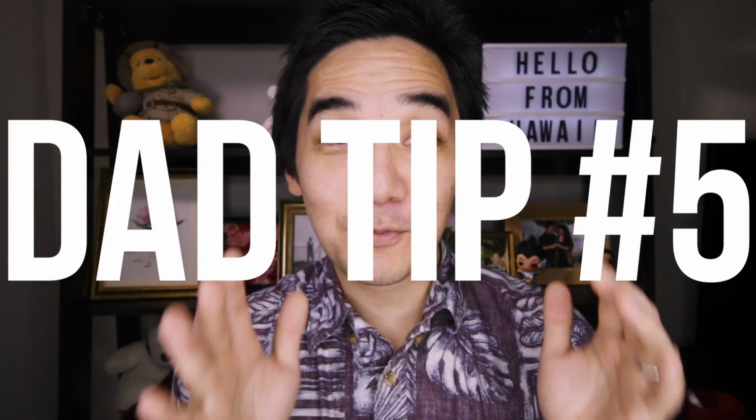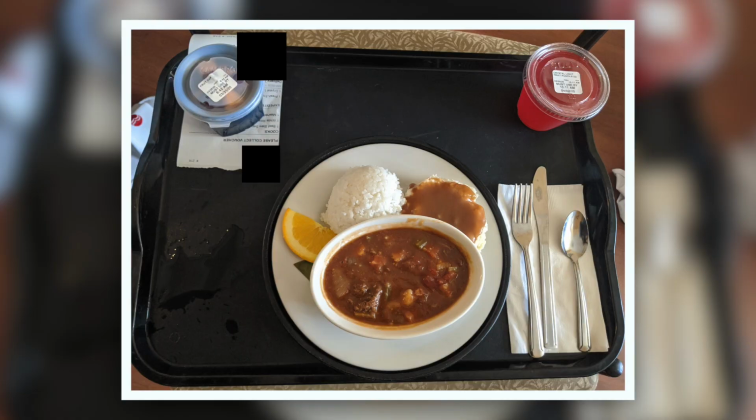Dad tip number 5, bring some snacks. Maybe you're thinking, oh, I don't need to bring snacks, I'm just gonna go to the vending machine or the cafeteria. But I'm glad that I brought snacks, because mom gets to eat for free and they serve her the food to the room, but as dad, you pretty much have to go get your food and eat on your own. The cafeteria food is actually not that bad, but after a while, maybe you don't want to eat that all the time, and I'm glad that I brought some snacks just for me.